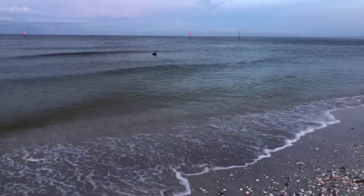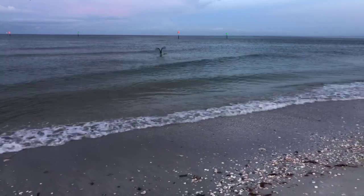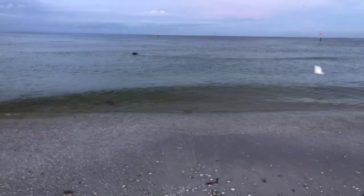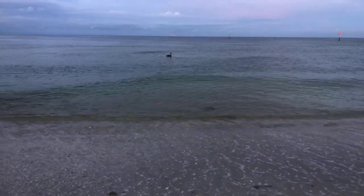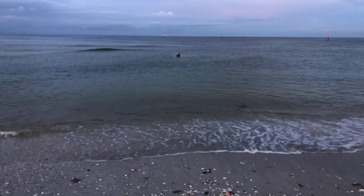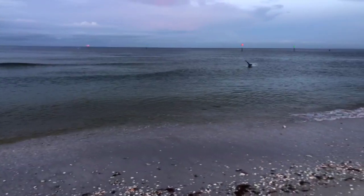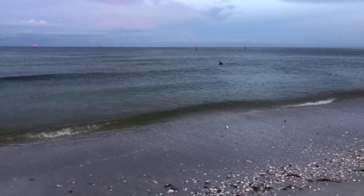Up here by the pass is not a good place to judge the color of the water, because when the tide's going out, it's always brown. It's always brown up here, the water coming out of the river. And it kind of hooks around and comes back onto the shore here. We'll get a better idea as we go a little further south. That pelican's out there. He sees something. He's chasing the fish around.